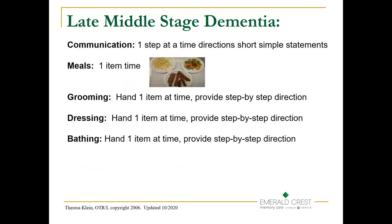So we will talk a little bit more about what the later middle stage of dementia looks like. This middle stage of dementia is the longest stage. They start out having a pretty good grasp on things, needing some guidance, needing a little bit more guidance, and then needing a lot more guidance as they get into the later part of the middle stage, because then we're verging on late stage dementia. Our communication, we're going to stick with those one step at a time directions, keep it super short, and give them more time to respond to our direction during cares and whatnot.